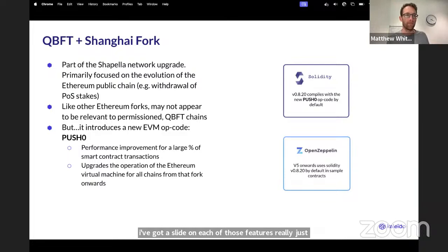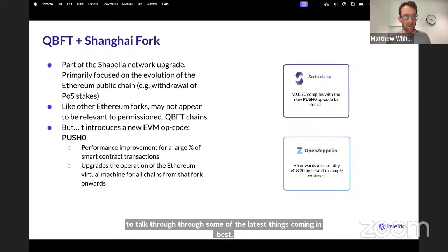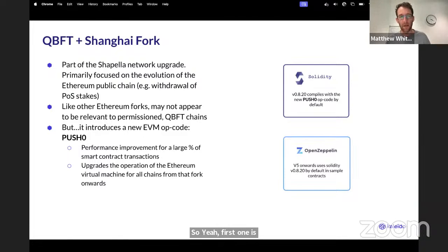The first one is QBFT, which, as I said earlier, is the consensus algorithm we tend to recommend for permissioned chains. Until the release that's just coming out, QBFT didn't work with all of the fork milestones that the Ethereum community had agreed upon.